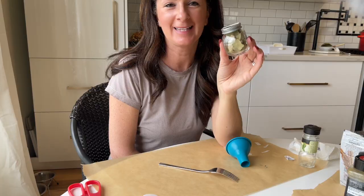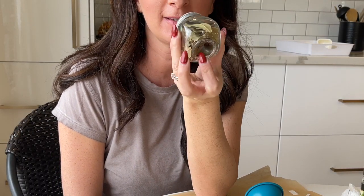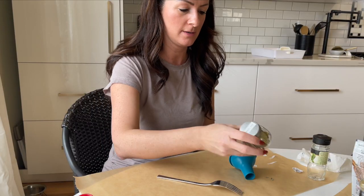Okay, first one is done. So I put the label on the top. I marked the expiration date of the spices on the bottom. One down, 22 to go.